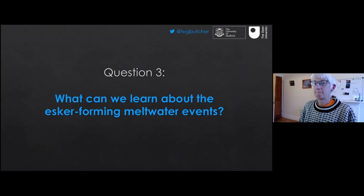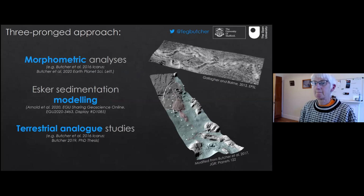Okay, so third question. Now that we know a bit about the environment, what can we learn specifically about the Esker forming meltwater events themselves? Well, we're taking a three-pronged approach to this. I'm quite fond of morphometrics, so I've been doing a lot of morphometric analyses of Eskers on Mars. We're also doing some Esker sedimentation modelling to combine those morphometric analyses with some understanding of the parameters required for Esker sedimentation and what different Mars parameters do to Esker sedimentation.